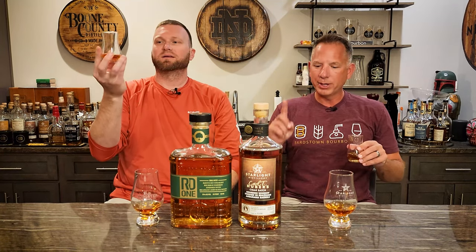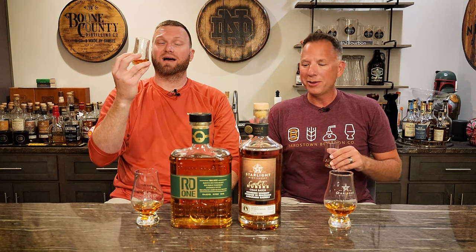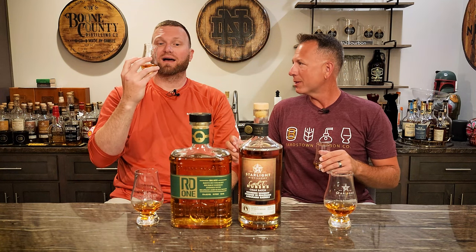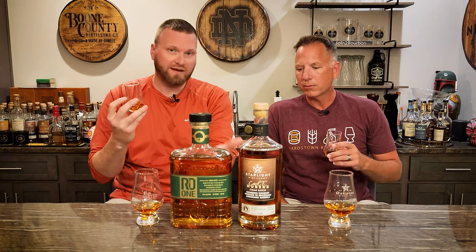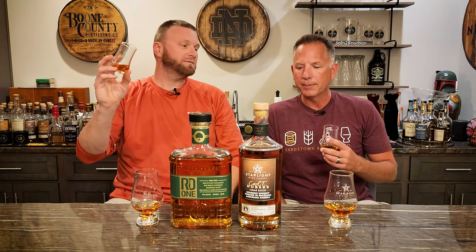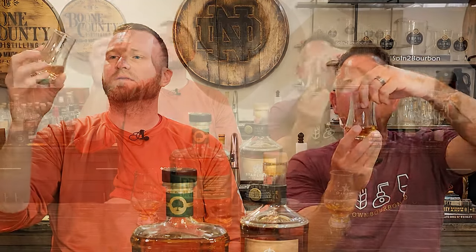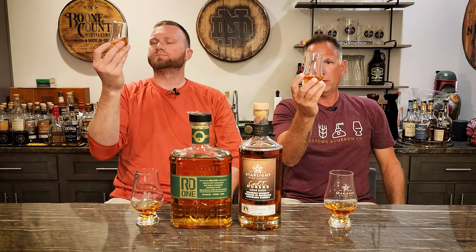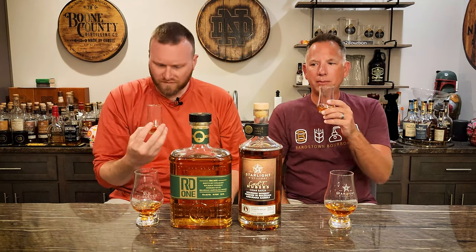Before we get into it: mash bill undisclosed, 110 proof. Four plus years old is what the website says, so I'm guessing it's between four and five years. It doesn't have an age statement. There could be some older whiskey in there, but the youngest is four. $64.99 is retail. Color: kind of honey color, a little light, a little thin, a little see-through. It sticks to the glass pretty well. It really does have nice viscosity, good legs. It's a little thin. Let's check her out.